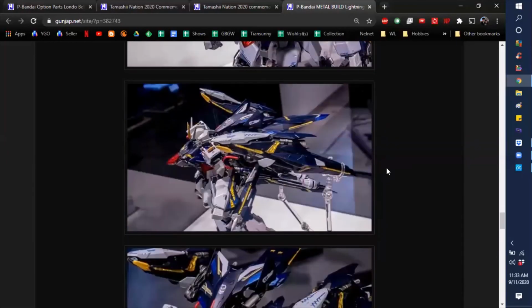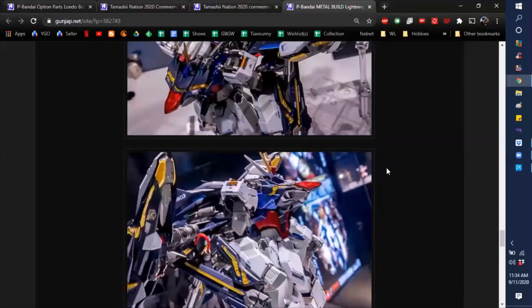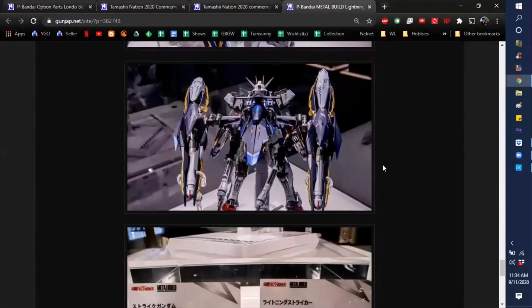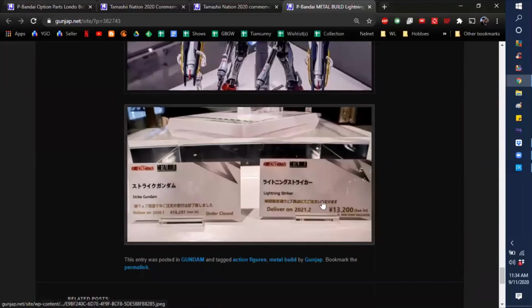And it hasn't been released in any other form as far as I know. Not the original 1/100 scale, no master grades, no high grades, no grades. So if you really dig this pack, if you're an old school Seed fan who was nerding out over MAHQ back in the day, then you might want to pick this up, especially to go along with your Strike Gundam. Because remember, this is only on its own. You have to buy a Strike Gundam in order to get this Lightning Striker.